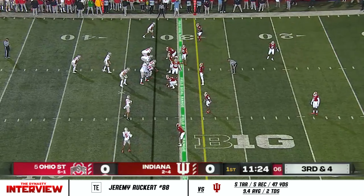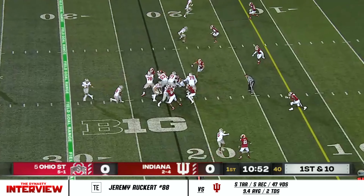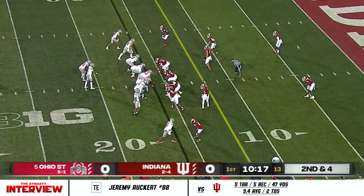That's McFadden, and they're going to hand it off here, and a ton of room for Mayan Williams getting the first down. Carry for both their tailbacks. And they're running it with a lot of success against the Indiana defense so far. Williams able to spin away from it. Tough to deal with from a defensive perspective.